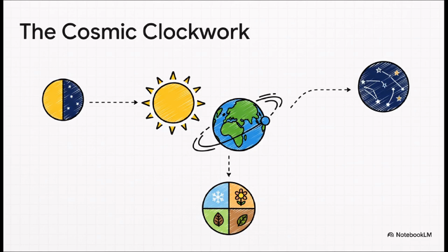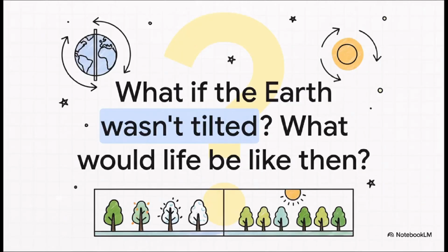The daily rotation is the steady tick-tock of our day and night. The yearly revolution is the calendar that gives us a new view of the stars. And that all-important tilt, well, that's the secret ingredient, the magic that paints our world with the different colors of the seasons. So now you're in on the secrets of our planet's incredible dance.